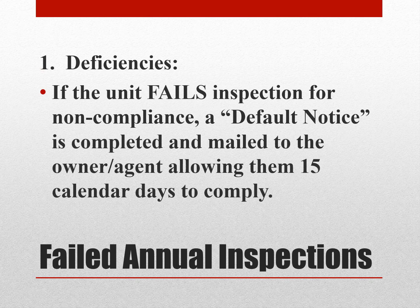Deficiencies. If the unit fails inspection for non-compliance, a default notice is completed and mailed to the owner agent, allowing them 15 calendar days to comply.